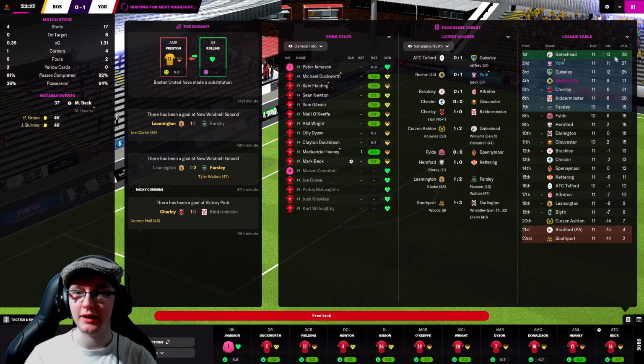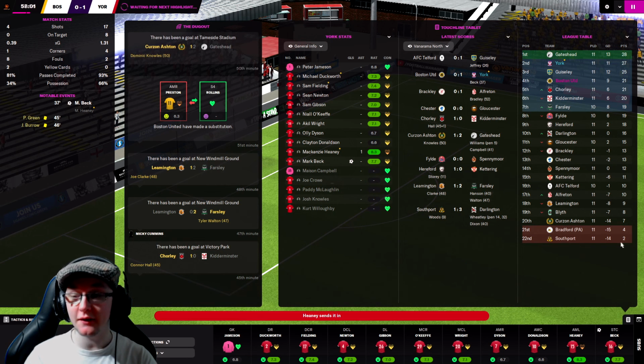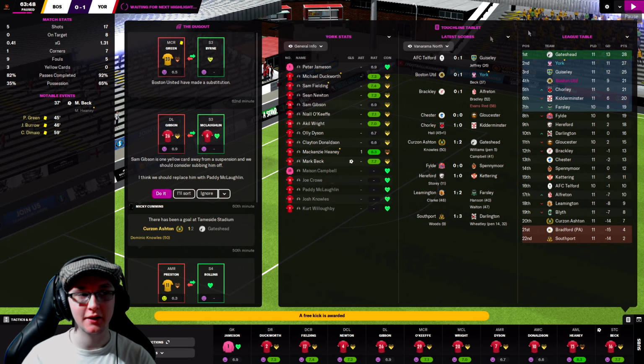As you can see, Gateshead having a nice time of things. Chorley has climbed up the table a little bit. Southport has finally got themselves some points. Currently got 2 points in 11 games, but still having a bit of a struggle to the start of the season. Now, we've approached substitution time, ladies and gents.